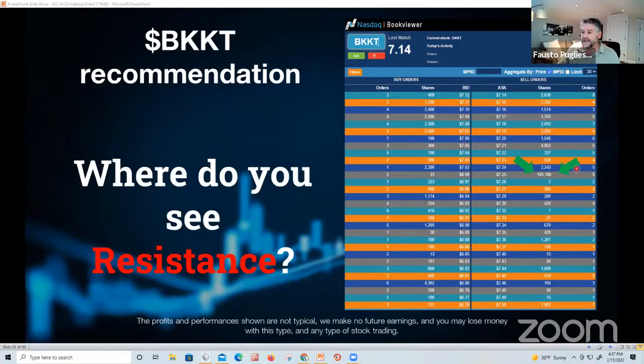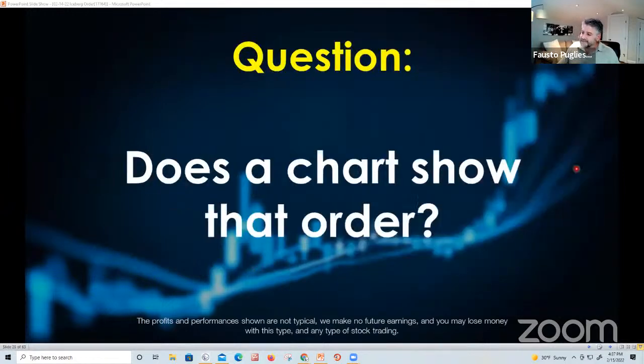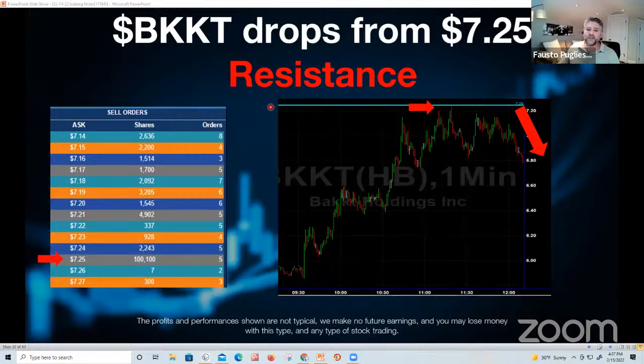Wouldn't you think? And guess what? It's exactly what happens. But does the chart show you that? No, it doesn't. The only thing that would show you that is the orders. And if you didn't get out, now you're on a downslope.